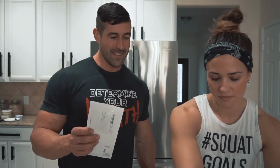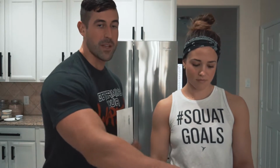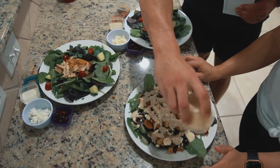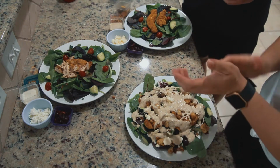Okay, so salad number 1 done. And now that you see it in all those compartments, it might look like a lot of food, but now that you see it, it really doesn't look like that much. It's a lot of dressing. It's Brad-sized dressing. I don't prefer that much.